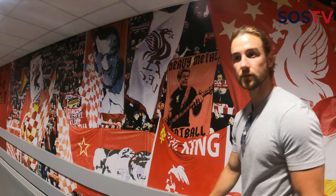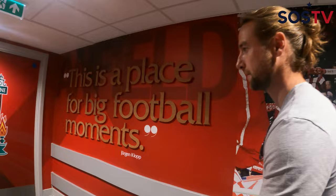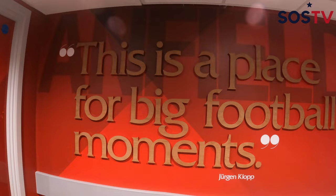All right, so right this way is the area the players eat in? So yeah, we're going on our way now to the dining area that the players will use after the game. But as you look around as well, Brian, you can see on the walls a lot of the modern day players, not just the old, and that was kind of Klopp's brainchild. He wanted the players to see themselves on the walls for inspiration, to know that they're representing the club. And great quotes as well, even by Jurgen Klopp. This is a place for big football moments.